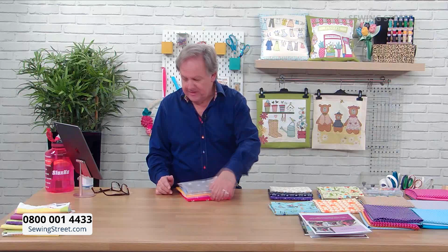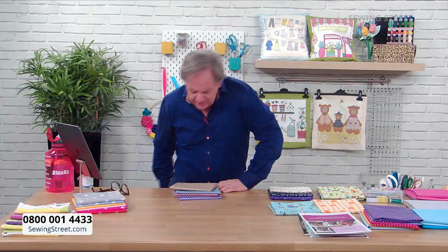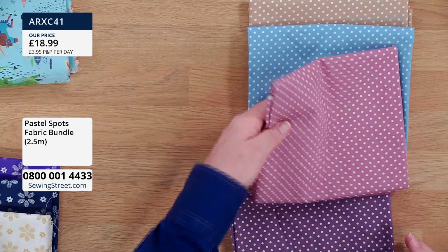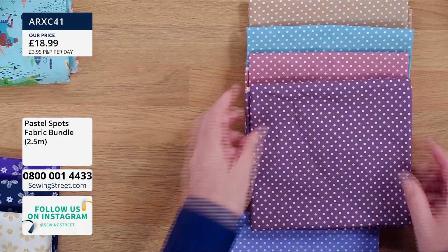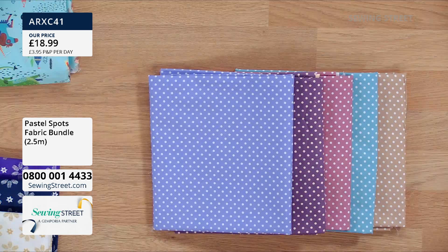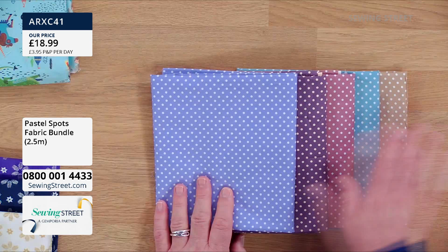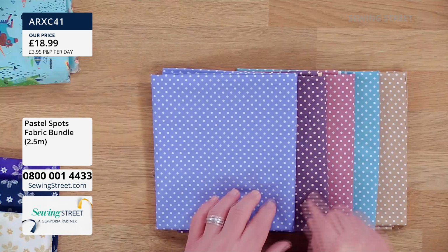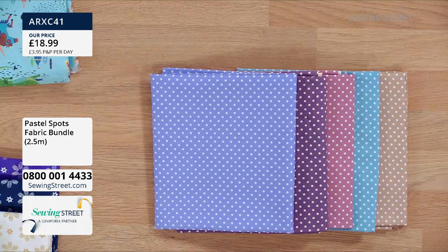Got a pastel spot bundle coming up next. These are more muted colours. I would call it muted rather than pastel, personally, because you've got this one here, latte. Blue. Rose. A purpley. And a lavendery. Lilac plum, rose tan, pale blue. That's nice. I'd say that was more of a grown up bundle. Don't you agree? They go beautifully together. Normally I'd say I wouldn't have that one in there, but they all go beautifully together. $18.99. Did you put this together, Hannah? Oh, Kat put this one together.